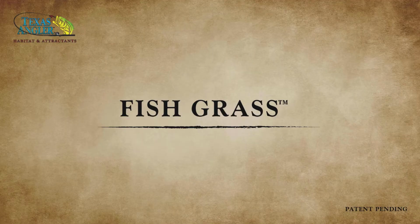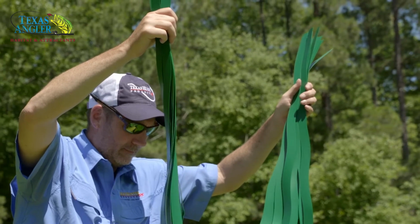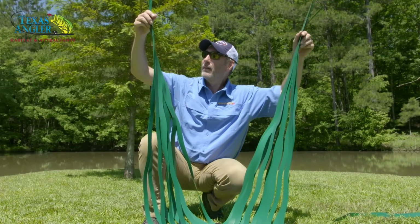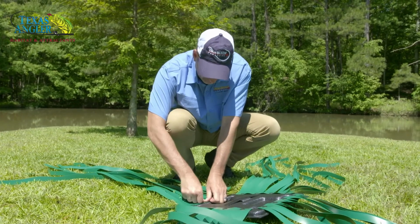The fish grass is one of my favorite products out there. It just provides a ton of surface area. It provides that hiding place that we talked about that we really need for the bluegill. It provides surfaces where threadfin shad should be able to get in there and lay their eggs right on all that surface area that the grass provides.